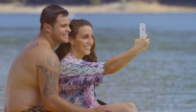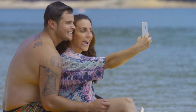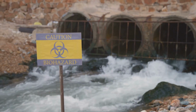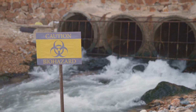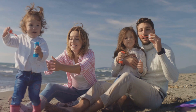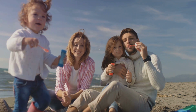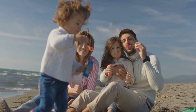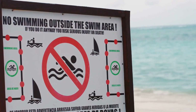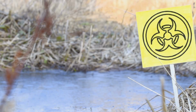Stay informed by checking these resources regularly, especially before engaging in water activities or consuming water from potentially affected sources. Pay attention to any posted signs or advisories at beaches, lakes, and other recreational areas. Remember, knowledge is power when it comes to protecting yourself and your loved ones from the potential harms of cyanobacteria blooms. By staying informed and following the guidance of local authorities, you can make responsible decisions and minimize your risk of exposure.